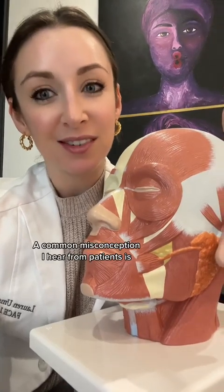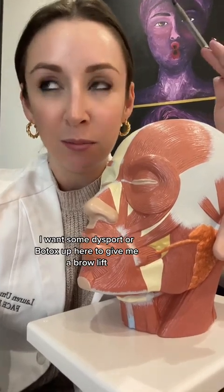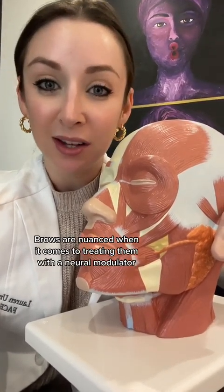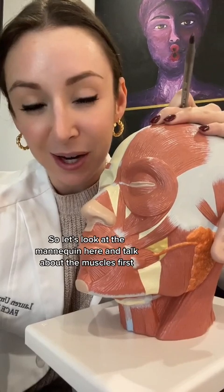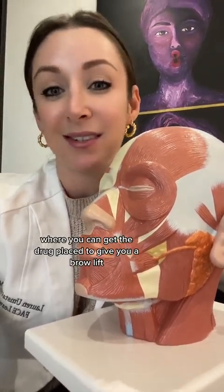A misconception I hear from patients is, I want some Dysport or Botox up here to give me a brow lift. Brows are nuanced when it comes to treating them with a neuromodulator. So let's look at the mannequin here and talk about the muscles first, and then we'll talk about where you can get the drug placed to give you a brow lift.